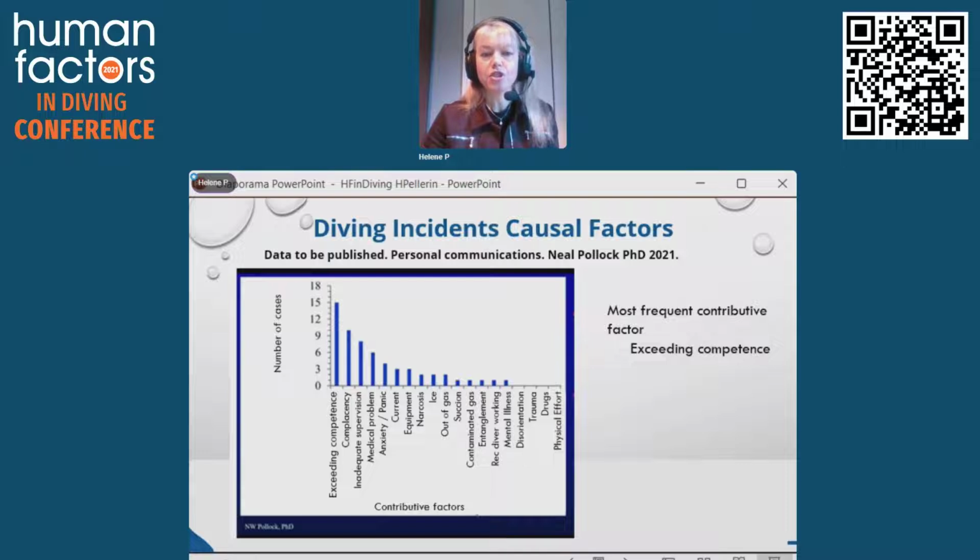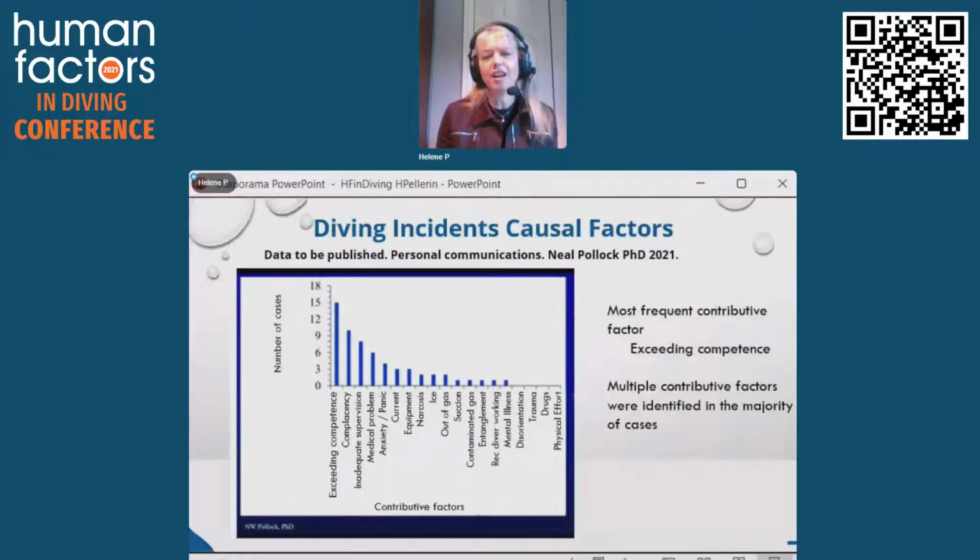Many other contributive factors are closely related to non-technical skills, such as complacency and anxiety. There were multiple contributive factors identified in the majority of cases. That means that to understand the cause of the accident, we have to go deep inside the story. Most of the accidents are not the result of a single mistake. It is rather an escalation of little things that happen on that day under these specific circumstances. All these little things came together at the wrong moment, and it led to the accident.